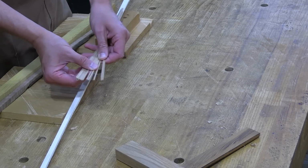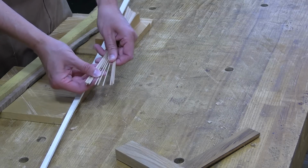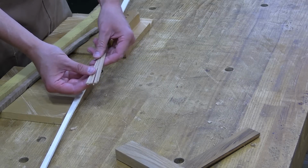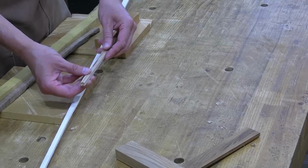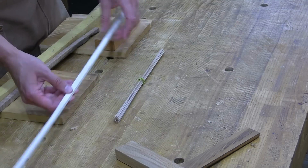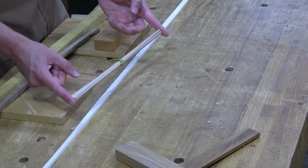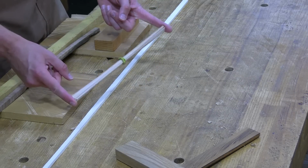And I've got a lot of this stuff that's already been prepped and I've just rubber banded it together and set it aside. It has time to dry, so it's not going to shrink a whole bunch. So when I put it into the inlay groove, it's not going to get loose on me as it shrinks a bunch. Holly, this seemingly tiny little useless scrap, becomes incredibly valuable if you're doing federal style inlay.